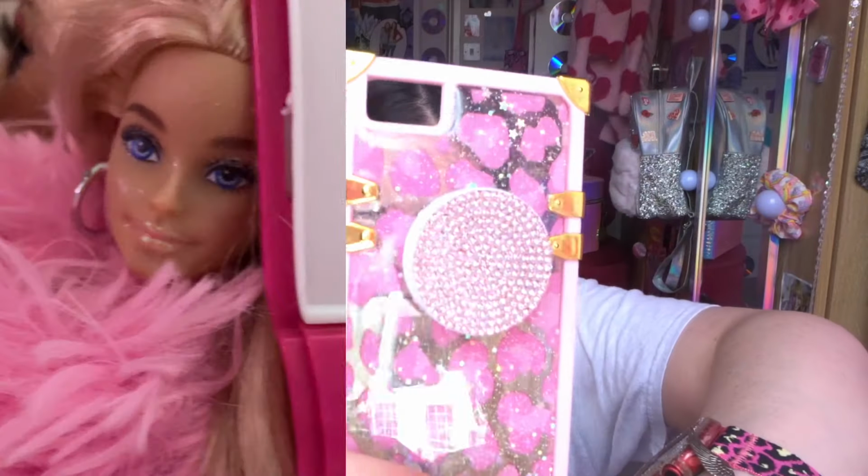Next phone case is this one. This one's kind of old. The plastic's gone kind of funny. And this is a pop socket from Shein. It's super cute. I love the design on this one actually. So good. This phone case is a statement. She is the boss babe. Look at it. So Barbie core, leopard print again.